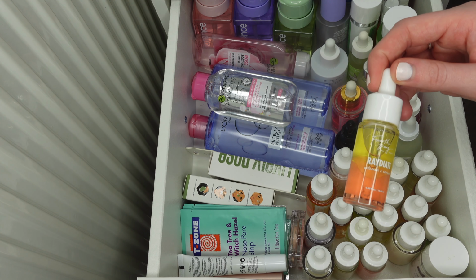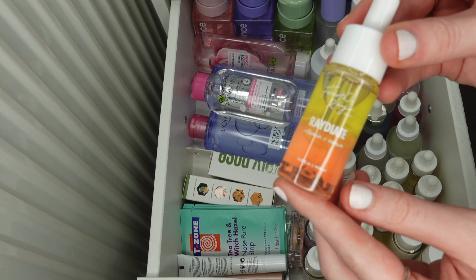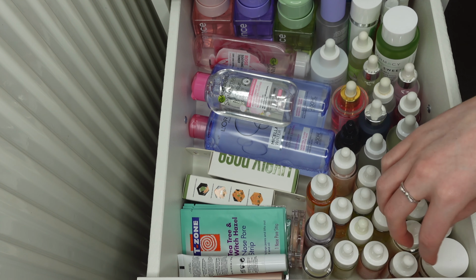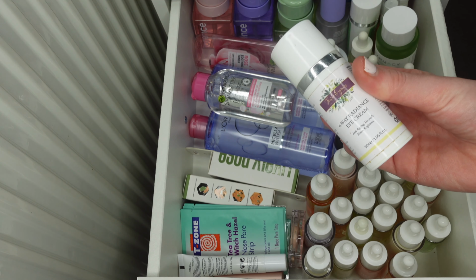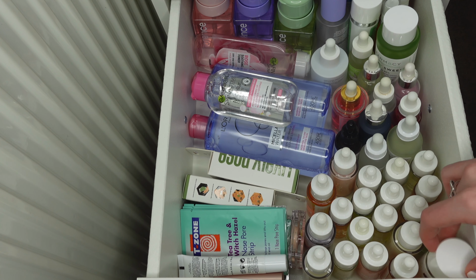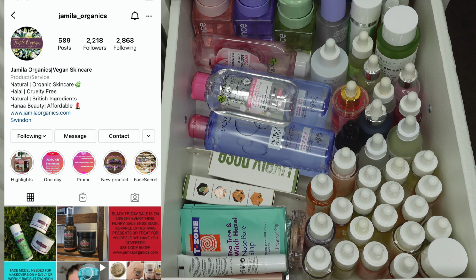And then we've got some vitamin C serums, which this is actually so cool. Look at that. 2 different colours. Honestly, it's so good. Here we have the Jamila Organics eye cream. I use this every single night. It's my favourite eye cream. It's so good. I'll leave that Instagram on the screen. You should definitely go check it out.